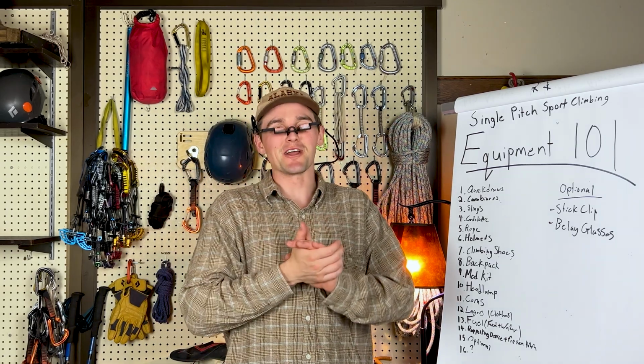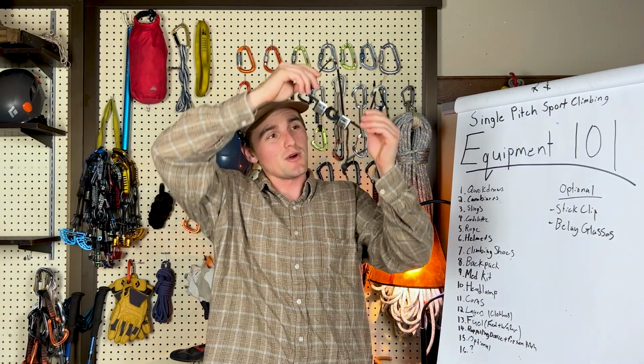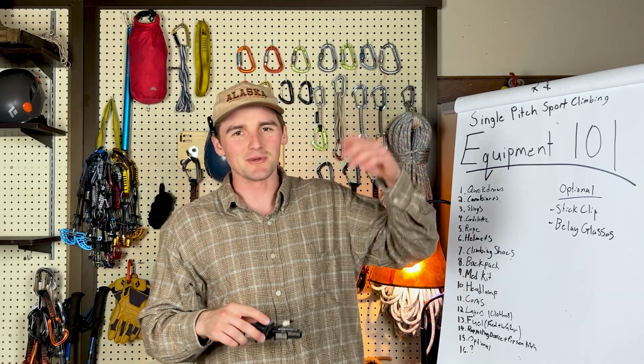I've also met a physiotherapist who said long-time climbers usually have messed up necks from hanging back all the time. Also, it's really hard to get hit in the face with rocks while you're using these belay glasses. Not really common in advanced types of climbing like mountaineering and big multi-pitches, but single pitch climbing, I didn't have them for a while and now I do, and I like it. What else do we got here?